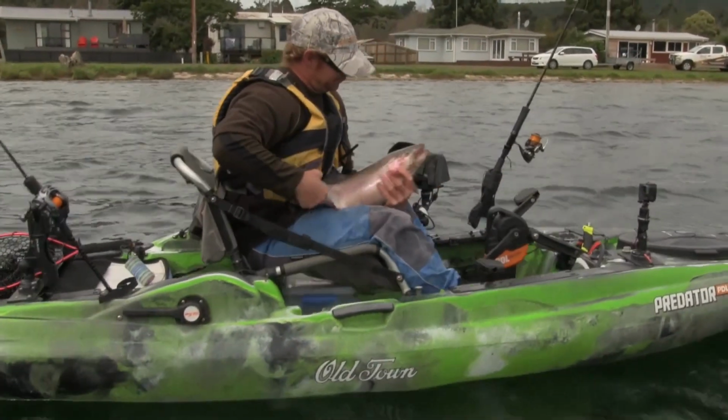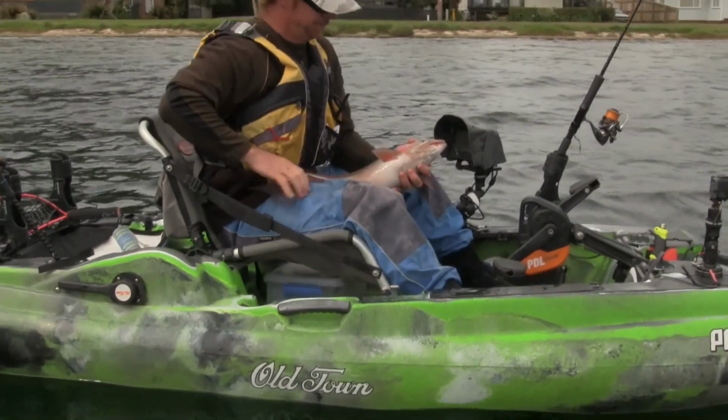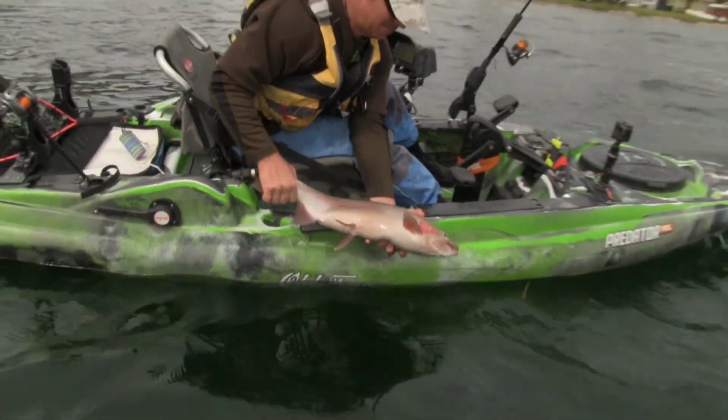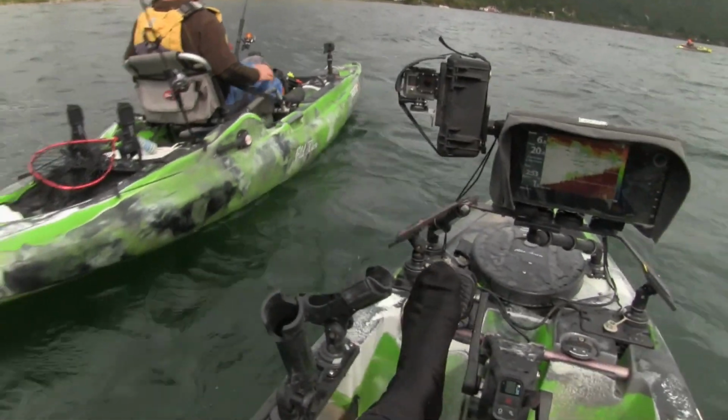So there's something to be said about these soft baits that we've got. Definitely a very cool way of catching them. And he's going to let it go now. And it went back, no worries, that one. Yeah, beauty.